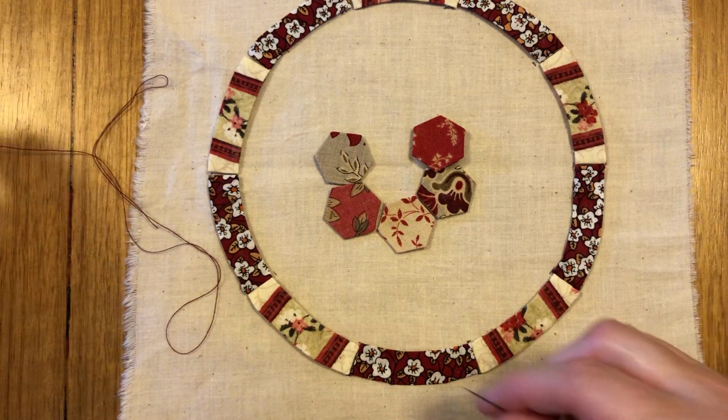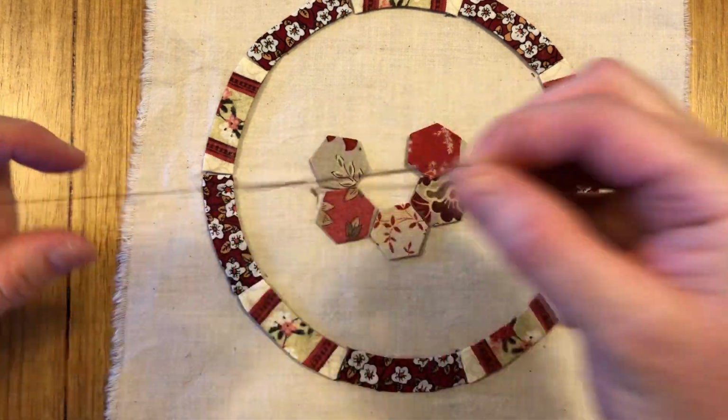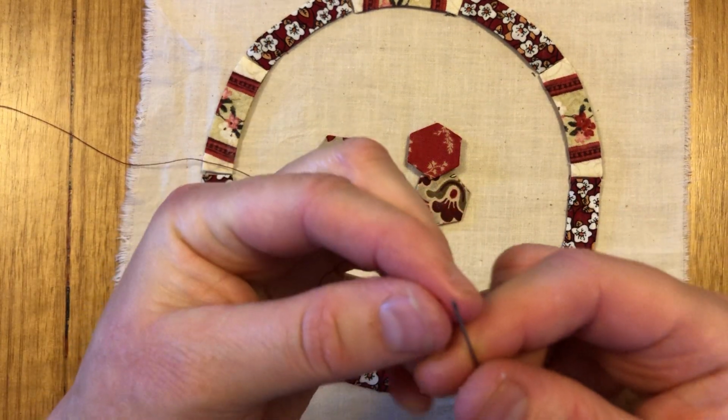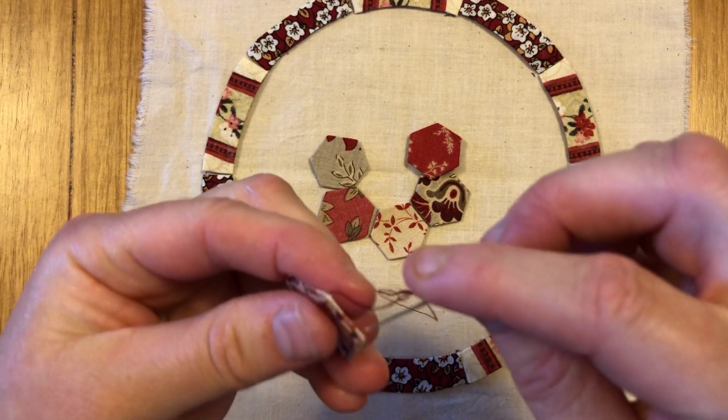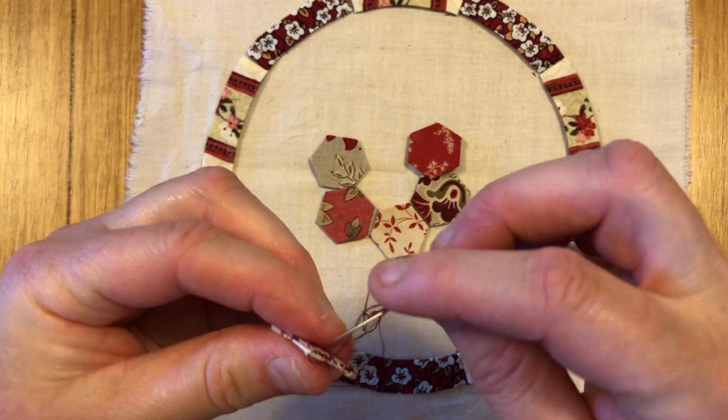Oops, just managed to unthread my needle. Always the way. I know Corinne's been saying, can someone invent a needle that doesn't unthread itself? There'd be definitely a market for that, Corinne.